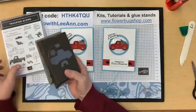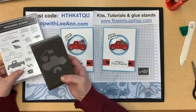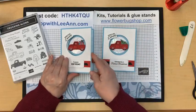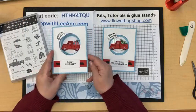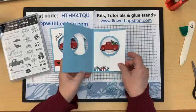Because it includes the truck punch. Now we've had other truck sets, but they didn't have a punch with them. So this is pretty special. But this is a fun fold where you open it and then you open it. So this is a birthday card. Okay. And this one is a Christmas card.